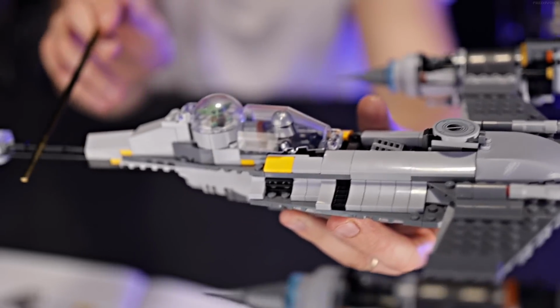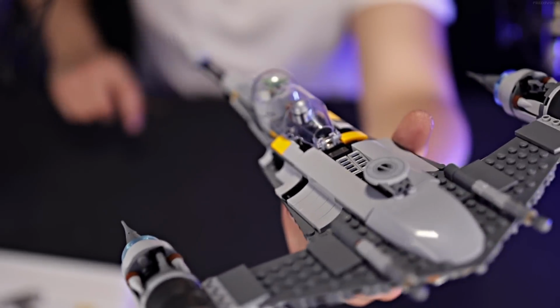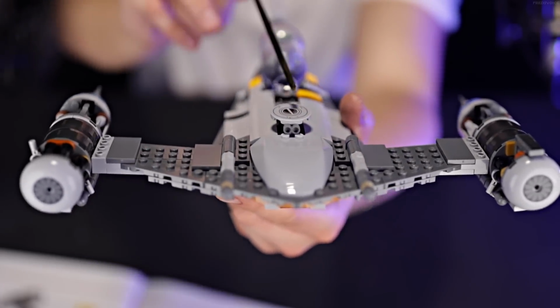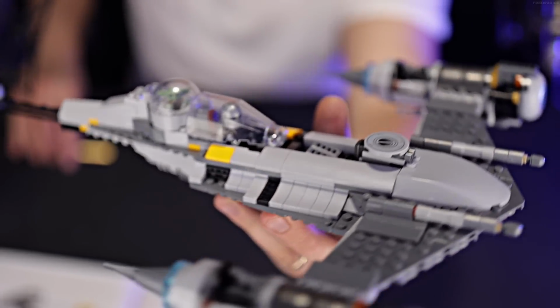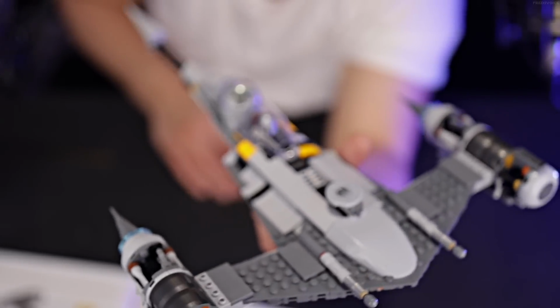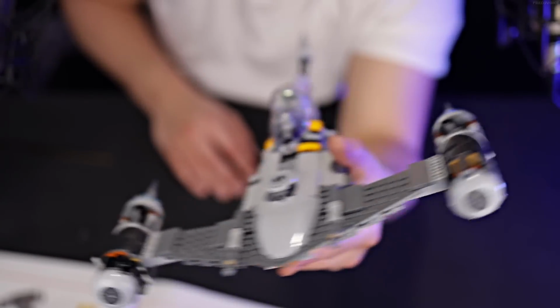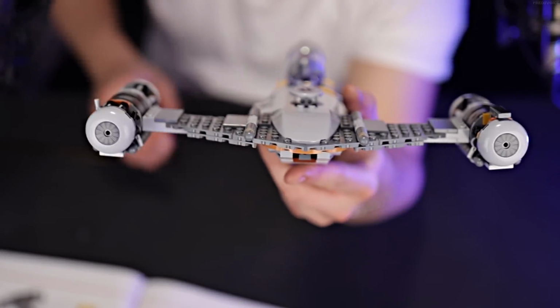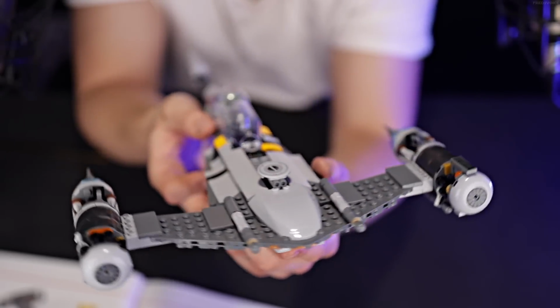Starfighter modified Mandalorian ship, which came from the episode, which was literally one of my favorites from the show, from the Book of Boba Fett. I love that with the Mandalorian, that was so good. And that scene where he gets into this and flies around, and he goes around the Boonta Eve track, that was so good. But everything about this, the engines, everything looks so cool.